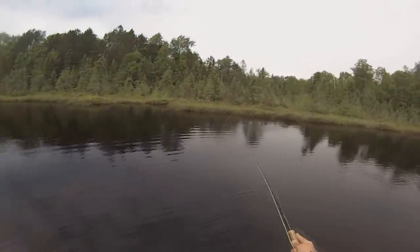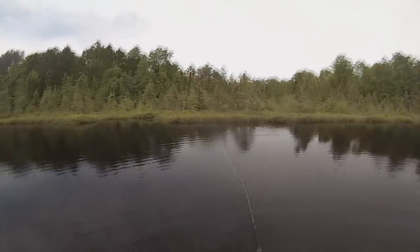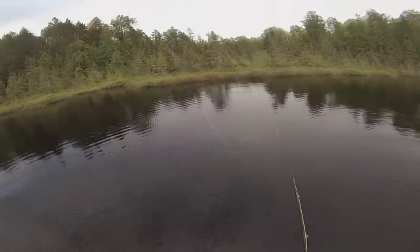I could also try a topwater popper. The frogs are out. So that's also another choice that I have.